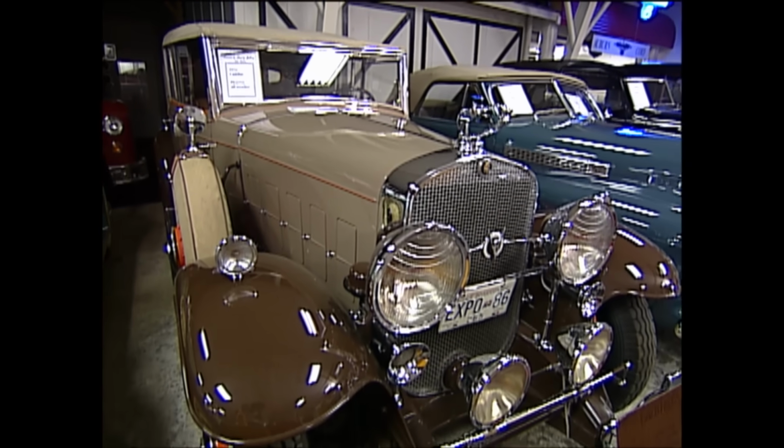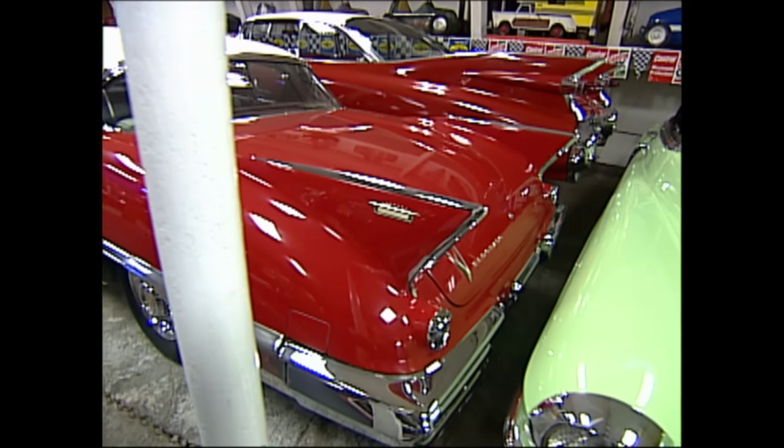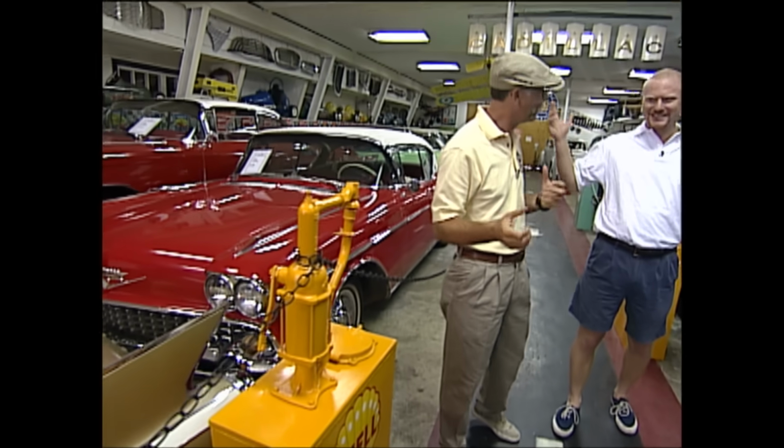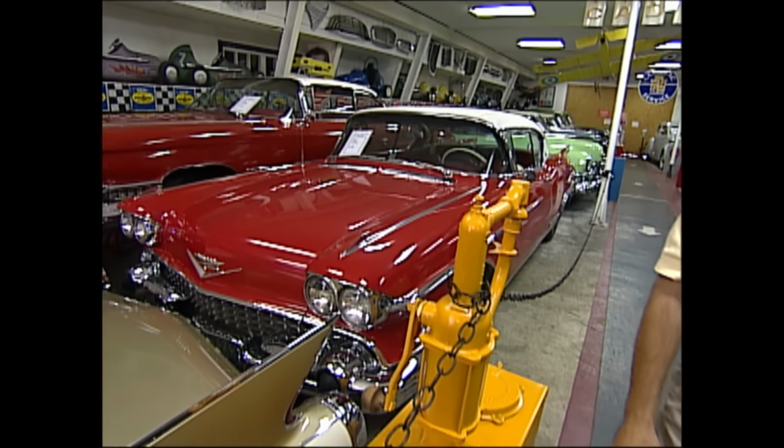31 Caddy. You got some 60s Caddies here. We probably ought to get around to some of the other buildings. Probably, 'cause I could stop and we could do a whole show on just about any one of them.